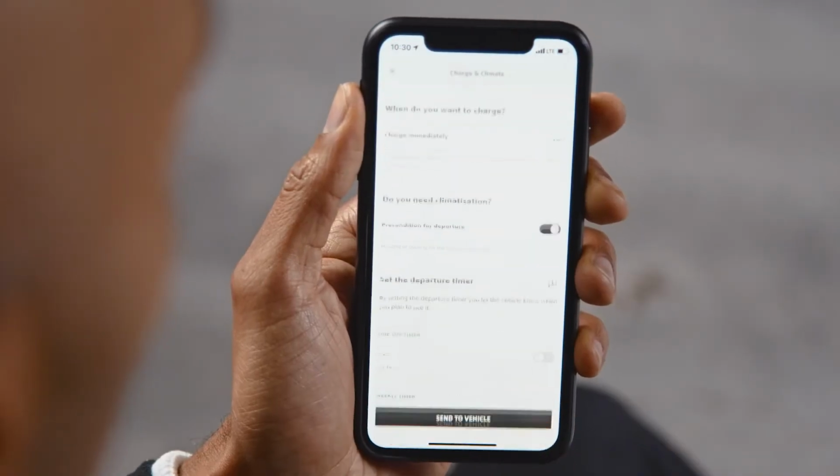A major enhancement for the Mini app is newly available for another remote service. You can now make your use of the Mini Cooper SE Hatch or Countryman SE even more efficient thanks to the charge and climate timer. Ideally, when your electric or plug-in hybrid Mini is parked, it is also plugged in to charge so that you can drive off with a full high-voltage battery.